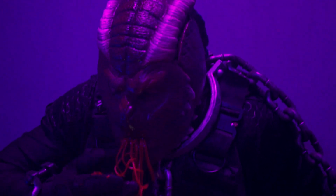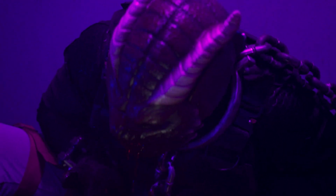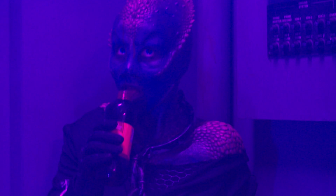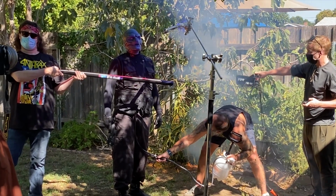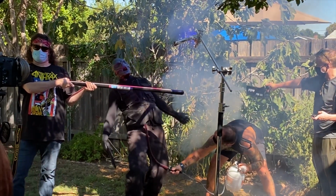You can see Hunter there is filling his mouth with what we used, there was spaghetti. We had spaghetti and rice, bread, muffins, and corn syrup for all the mouth blood. And we had separate blood for body and explosions because that stuff you don't want to swallow, whereas everything that we had them put in their mouth was non-toxic.